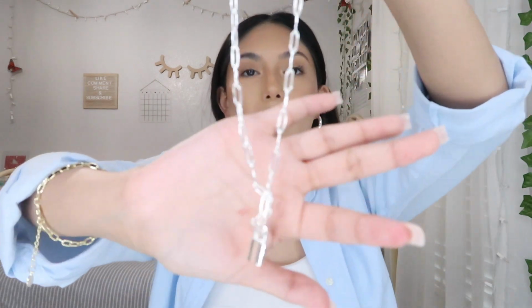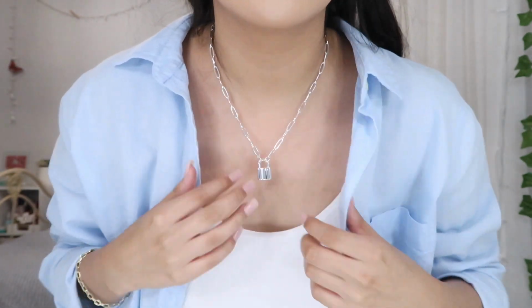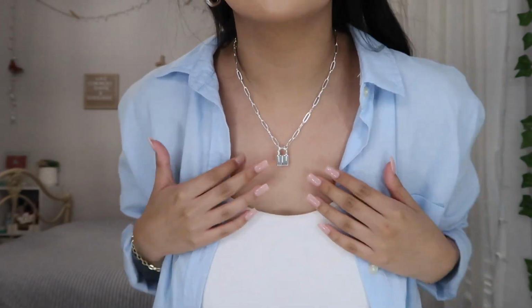Love them. So the next necklace I have that's sterling silver is the little locket, and I thought that was so cute. Here is the silver necklace. Obsessed. I love the little locket, and I really love how you can style this up right here. You can just layer it, and that looks super cute too.